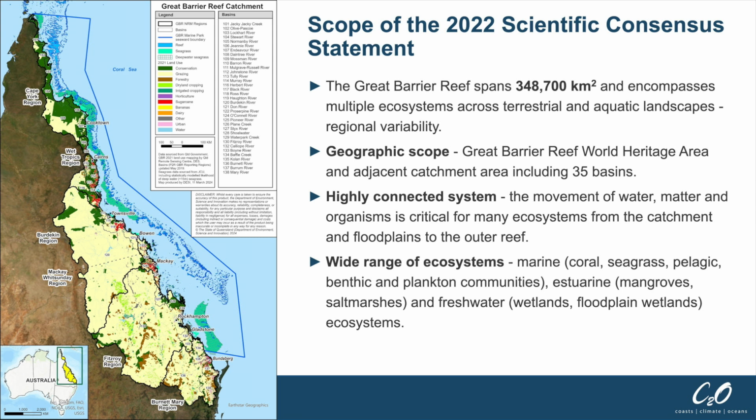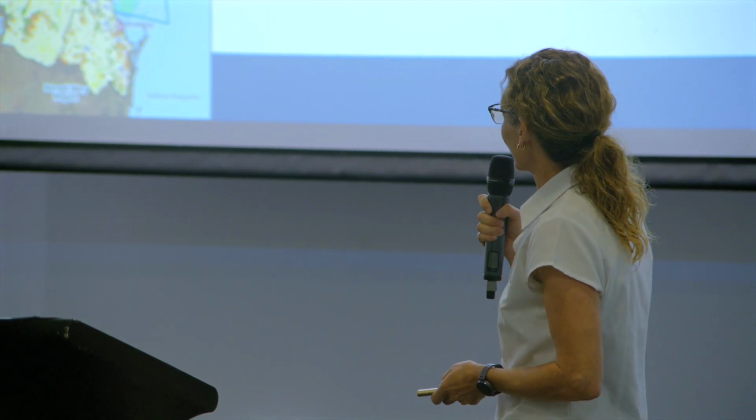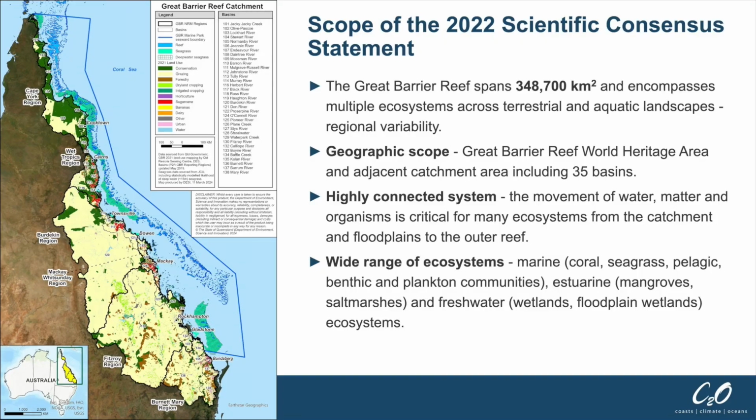In terms of its scope, it covers the whole Great Barrier Reef World Heritage Area and the adjacent catchment area. I just wanted to highlight the connectivity between those systems, and especially, you can see as you move from north to south the distance of the reef from the coast. The northern Great Barrier Reef is quite close to the coast. As you move further south, it tends to be further offshore. But the inshore ecosystems are really important as well. That's where a lot of the seagrass sits, and that's the area where we often use, and a lot of the visitation occurs in those inshore areas.